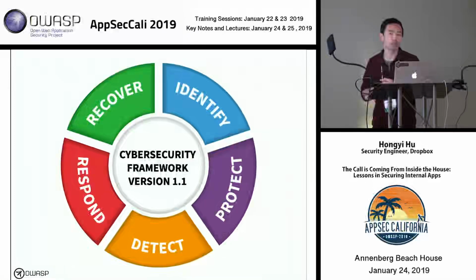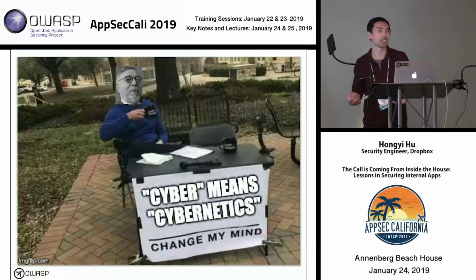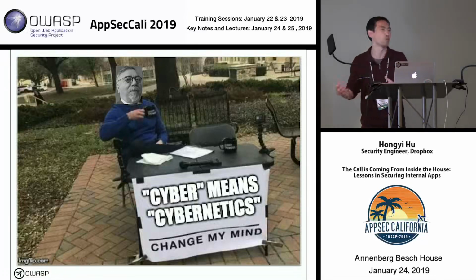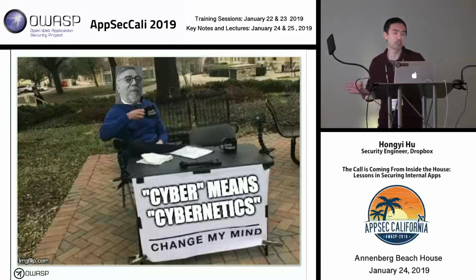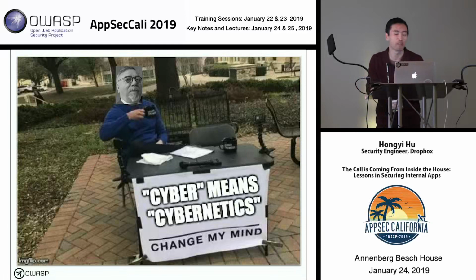Here, I actually think a really good place to start is the cybersecurity framework from NIST. Now, I happen to be one of those people that is allergic to anything with cyber tacked on the front of its name. I'm kind of like one of those crypto means cryptography people, but even more hipster. But we actually found the NIST cybersecurity framework to be really useful as a modeling device. So don't be put off by the name.